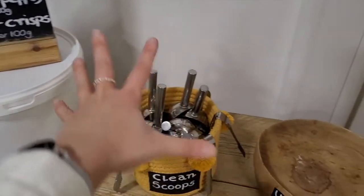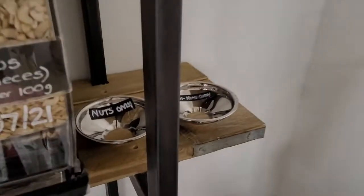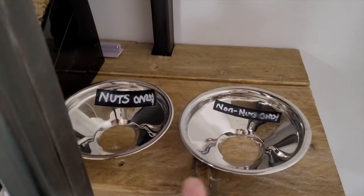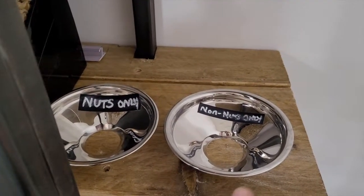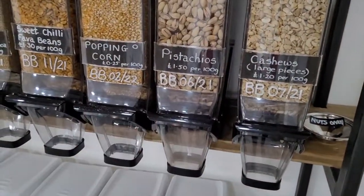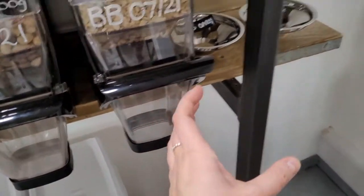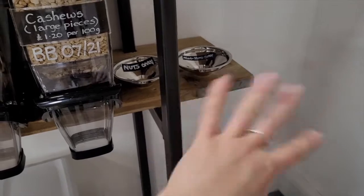And you've got your scoops here for clean and then used scoops. But then you've also got these, which filter out nuts and non-nut products to keep it nice and allergy friendly, because these are quite big open parts. When you want to put them into a small jar, you're going to need to filter them through there so it doesn't spill everywhere.